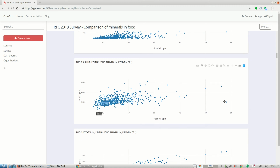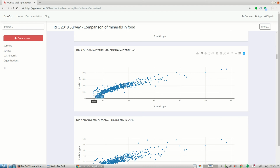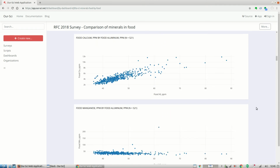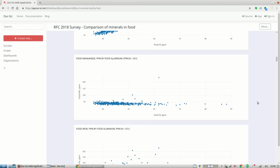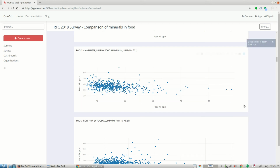Sulfur and aluminum, also somewhat of a positive relationship. Here's another one, potassium and aluminum. Very clear positive relationship. Calcium and aluminum, another clear positive relationship. This one's interesting. Manganese and aluminum. More inversely related here.